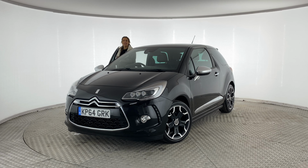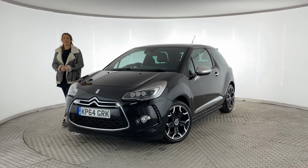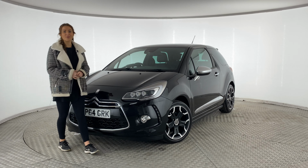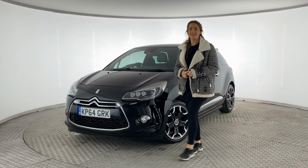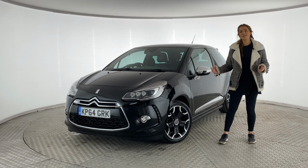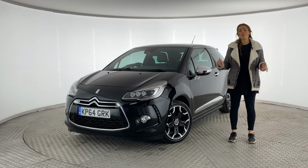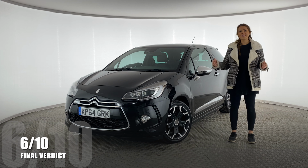The Citroen DS3 Sport was brought out to be a premium contender for the Mini Cooper S, but I don't think it was quite matched with the tools to be able to do that. However, at £2,000 less than a Mini Cooper S, still a great amount of performance and looking good, I think it's a really good contender if you're looking for something a little bit different. All of the points added up, and the Citroen DS3 Sport gets a 6 out of 10.